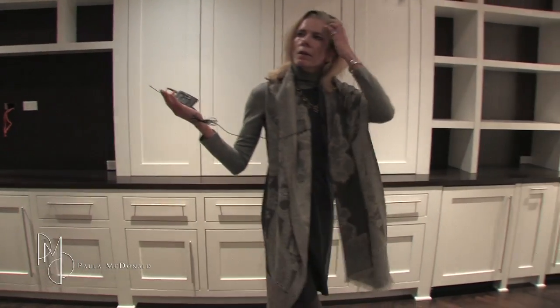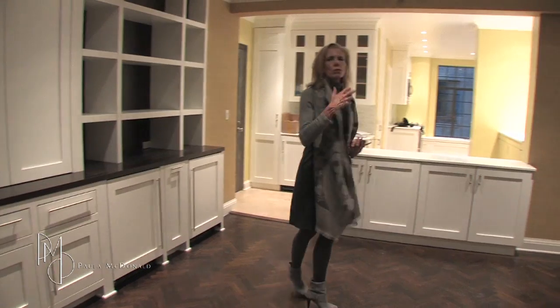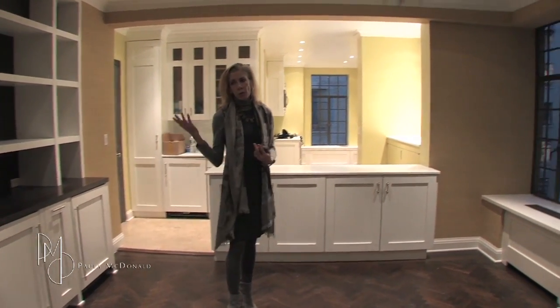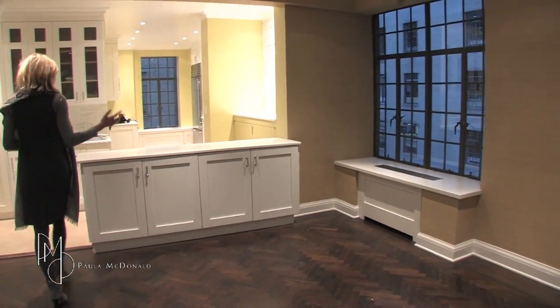Again, we've got different wallpaper treatments throughout so that it, I think, changes from room to room. The transition with color is absolutely beautiful, to the credit of the owner and their taste, which is lovely.